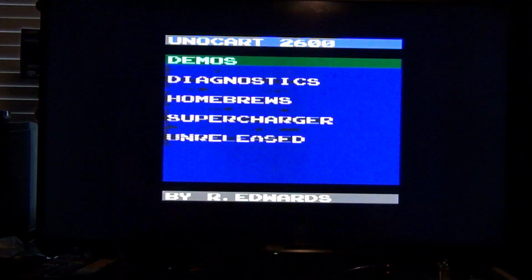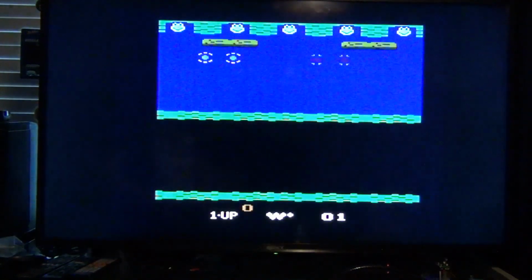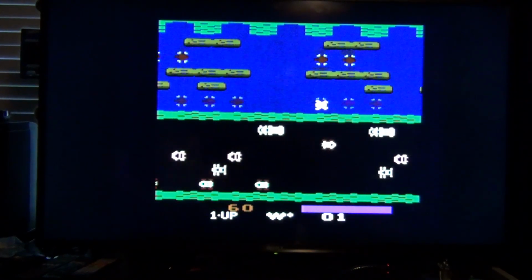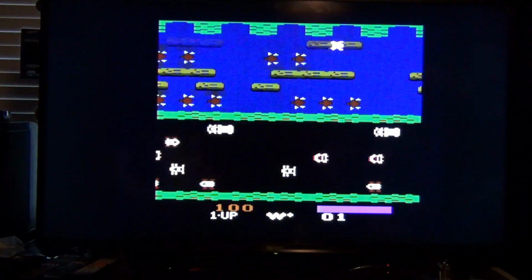And remember the other games we looked at? I showed you on my Uno, I was showing you the Supercharger ROMs. Those two games. Let's take another look at those. We'll start with Frogger again. Loads up as normal, just like we expect. There's our little title screen starting intro, and look at that. Now I can see what I'm doing. I'm not playing blind anymore.